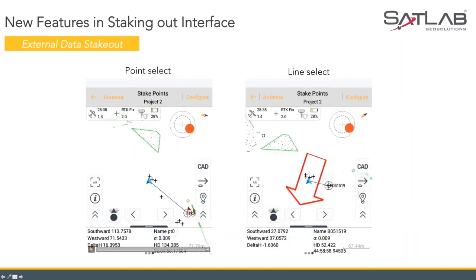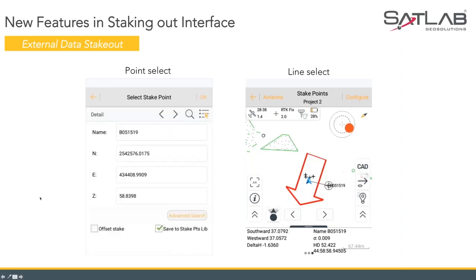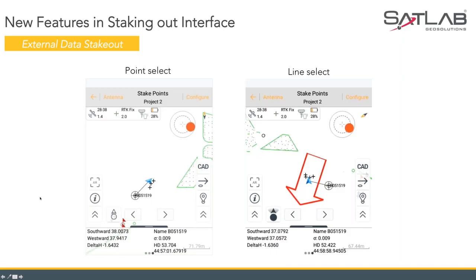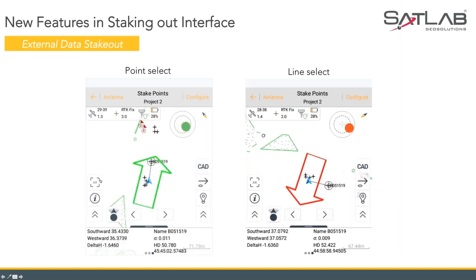Let's see how we can select a point for our stakeout. We choose the point button. Let's mark the point. We have a red dot here. We have the coordinates of this point, and we can go to stakeout. We locked the direction here, so our map is moving with us. The big green arrow shows us our direction, and here we also have the AR button if we want to use the AR option.